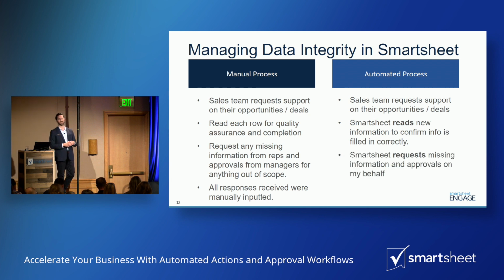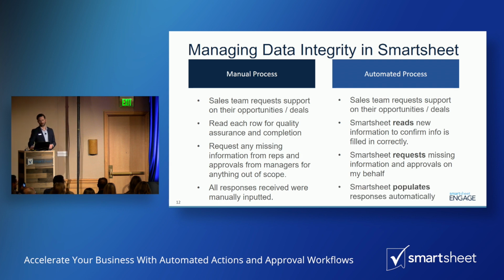It would ask the sales rep to make updates to the parts of the process that were filled in incorrectly. And in cases where I needed to get manager approval, it would reach out to that particular manager and ask them, do we have the go-ahead to actually support this request? Finally, on the back end, Smartsheet's going to come in and populate that information on my behalf.